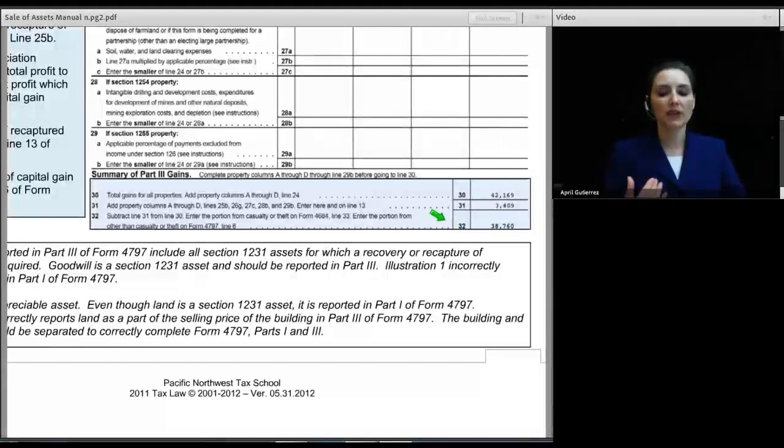Right off the top of your head, thinking about these two numbers, which of these will carry to line 13 of Form 1040 and which will carry to line 14 of 1040? 32 goes where? Line 32 is the capital gain portion. It's going to go to line 13 of 1040. Line 31 is the recapture of depreciation amount, and that's going to go to line 14. But both of these are the wrong number because this illustration is wrong.